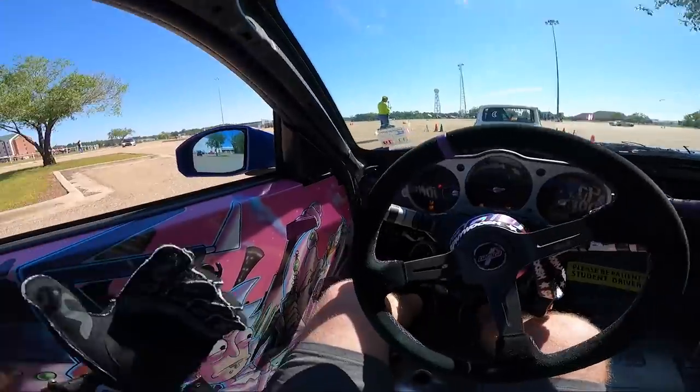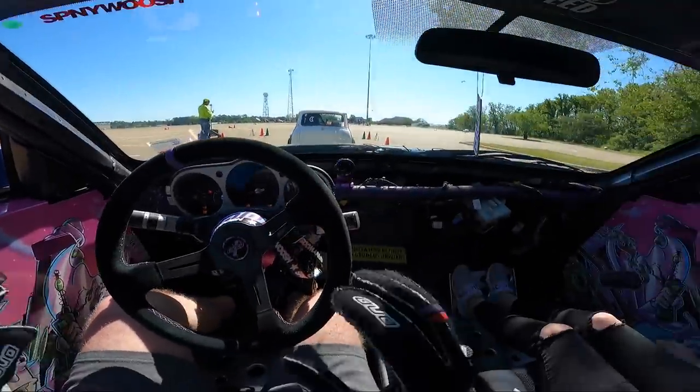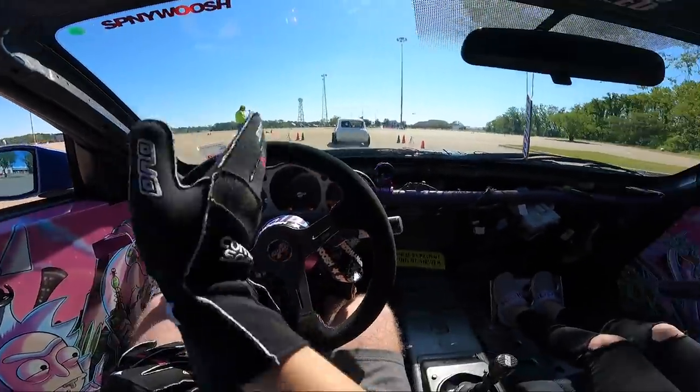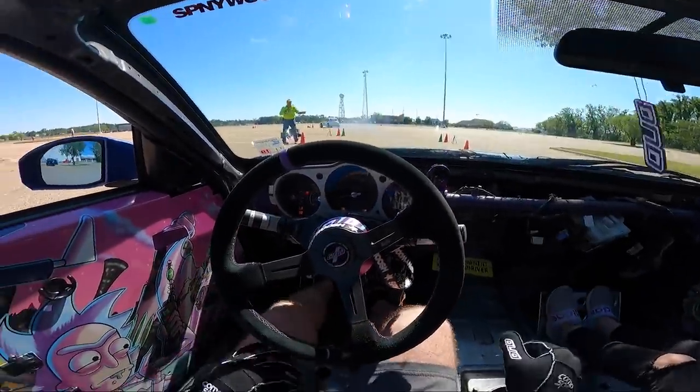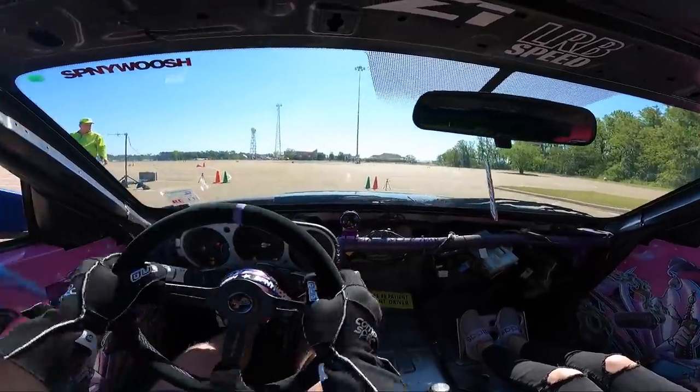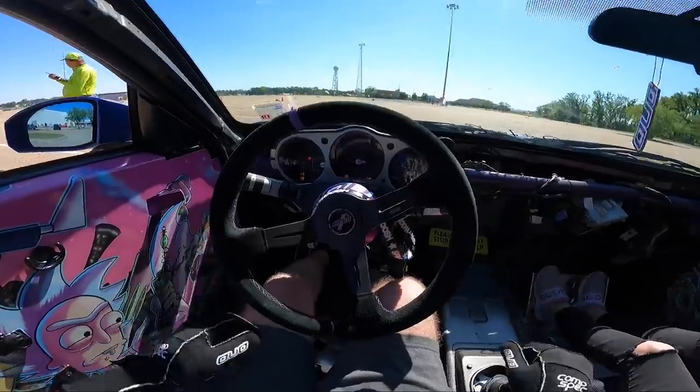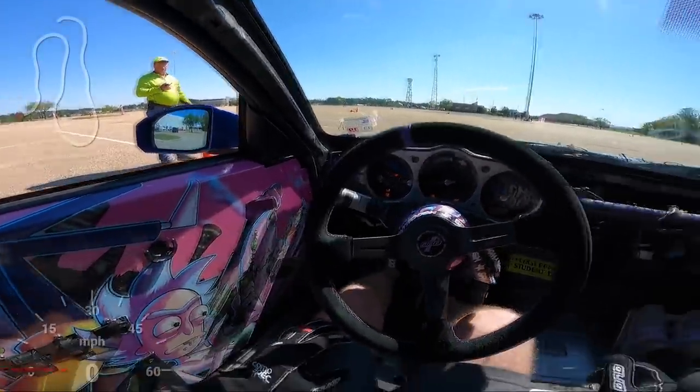That's my goal. So now this is a pretty interesting course because it's fairly simple, as in we cut left right here, few slaloms, turn around, few slaloms, and then turn around and few slaloms again. I'm not a big fan of slaloms, but we're gonna find out how it goes. Good? Here we go.